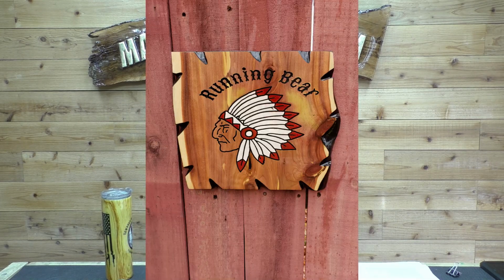Next, we have Stephen Pankey. Nice piece of cedar and a beautiful Indian chief, I guess. I'm not an Indian expert, but looks like a chief. And I love the edge. I think the edge is absolutely perfect for this kind of sign. The cedar looks terrific. Love the colors. Stephen, great job, buddy. Love it.